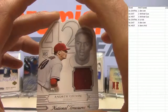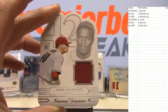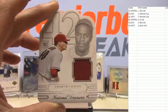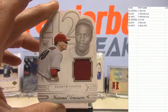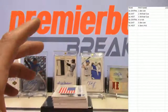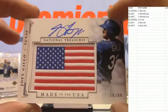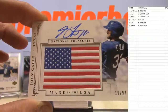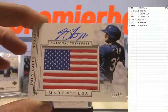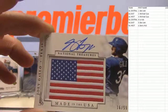Andrew Chafin, rookie jersey, 27 of 99. Going to the Diamondbacks. And that is the NL West, Barry W-O-L. Here's a nice hit. Joey Gallo, 16 of 99. Got the Made in the USA auto patch. Going to the Rangers, AL West, Michael Q-U-A.